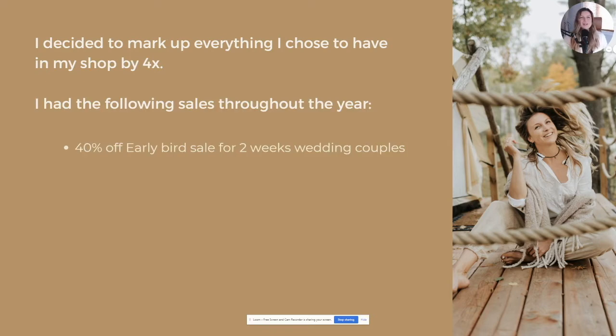Okay, so now that you know I marked everything up by 4, I'm going to tell you which sales strategies I had throughout the year, and later I'm going to share my actual numbers. For every single wedding that I photographed, as soon as they got the gallery delivered to them, for the first 2 weeks they had a 40% off early bird sale.